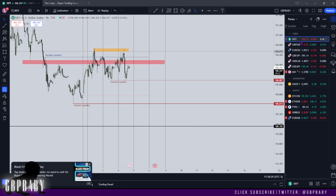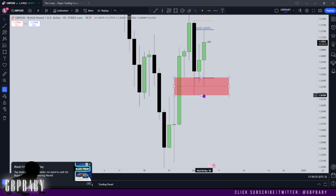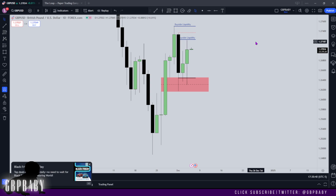Let's head on to GBP USD. We'll start here on the daily as well. And obviously, if we're expecting dollar to trade lower, we want to see pound continue to expand higher, and that's what we've been getting. So this is the fair value gap I drew our attention to at the beginning of the week. Yes, we wicked down into it on Monday. Tuesday tapped into it, and then you can see how Wednesday we took out both Tuesday's lows and Tuesday's highs, closing above Tuesday's high.